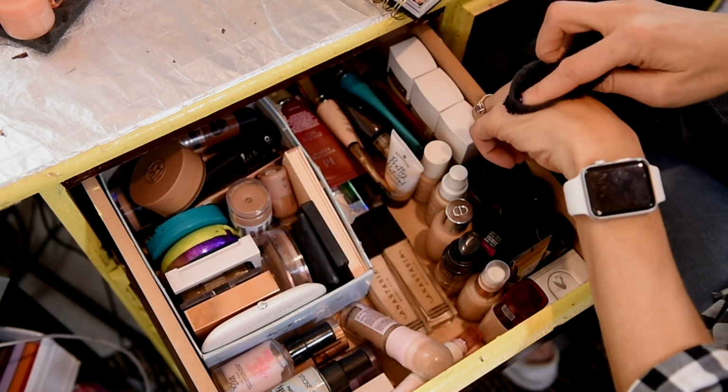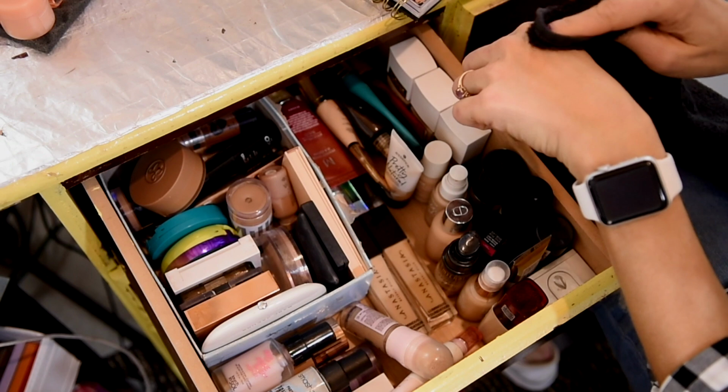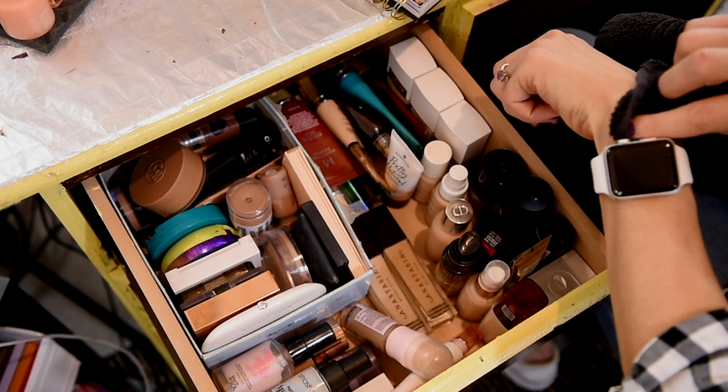Although, who am I kidding? I don't put bronzer on before I go to the pool. That's pretty rare that I actually put makeup on before I go swimming.